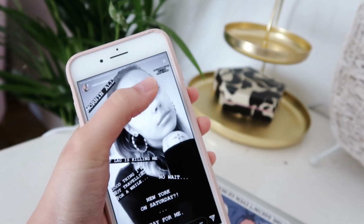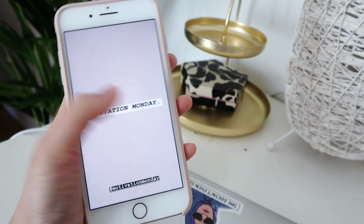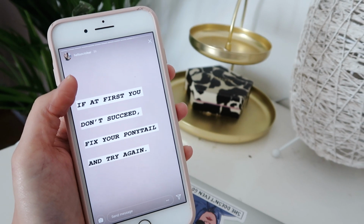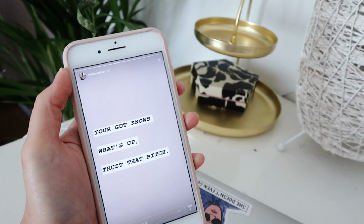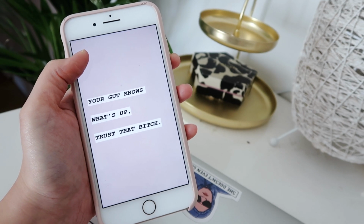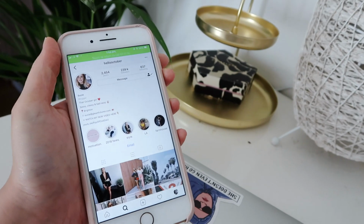Hang on, I want to read them to you. There she goes. Okay. Life is like an elevator. Sometimes you have to stop and let people get off. If at first you don't succeed, fix your ponytail and try again. My ponytail never looks good. It doesn't need to look good, just fix it. Pull it tight. Your gut knows what's up. Trust that bitch. Oh, that was it. We had quite a short Motivational Monday this week.